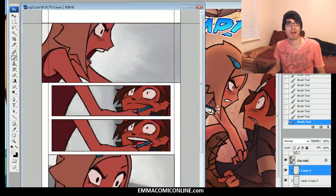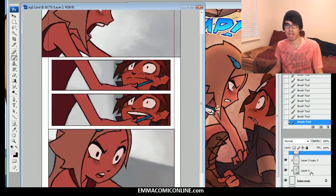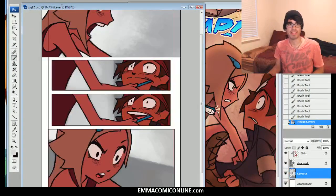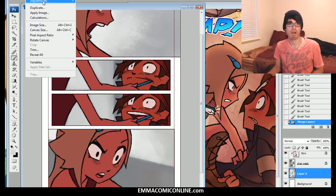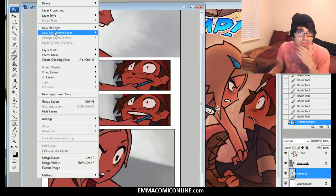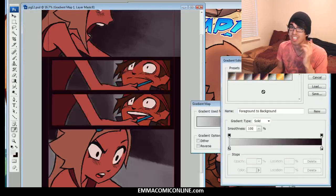So, let's go ahead and compile this down, and we are going to move into gradient map. Where is it? New adjustment layer. Gradient map. Thank you. All right, now check this out. I got the right gradient map for the interior.